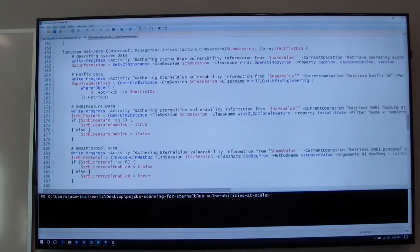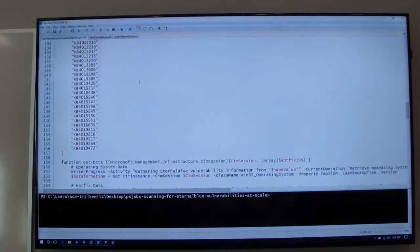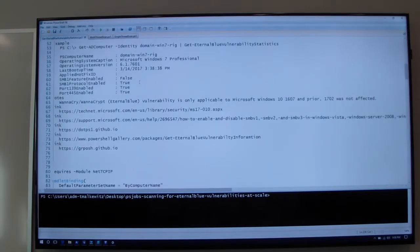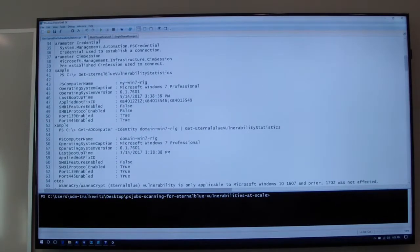So rather than going into all the logic of what it's doing, I'll show you my help output of what an object looks like. When you say Get-EternalBlueVulnerabilityStatistics on your local machine, this is what you're going to get back. It's going to give you the operating system caption. The main reason I'm giving you the caption and the version is because supposedly anything with the Creators Update had this patch already applied, so you weren't vulnerable anyway.